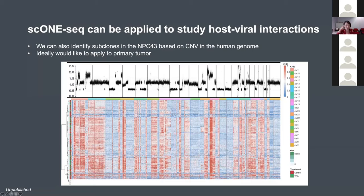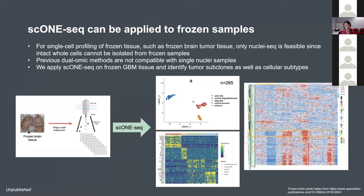As I mentioned, single-cell one-seq also differs from other methods in that we can apply it to frozen tissue by doing single nuclei sequencing. So what we've done here is take frozen brain tissue. This is a glioblastoma sample. We made single nuclei suspensions from this frozen tissue, sorted them into plates, and performed single-cell one-seq. And again, we are able to obtain both the transcriptome data, which gives us the cell type classifications, as well as copy number changes, which gives us the clonal information as well. So this is just to indicate that this method is indeed applicable for frozen tissue. And this, again, is very useful as a lot of the clinical samples have been banked as frozen tissue. So the one-seq method will make analysis of those frozen tissues possible.